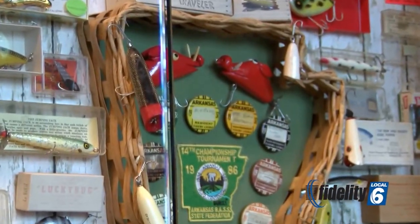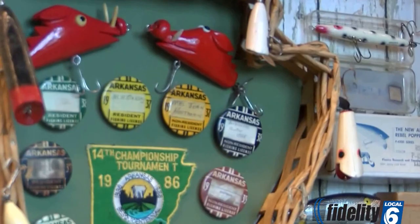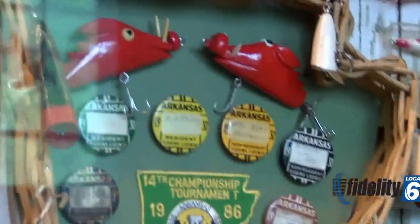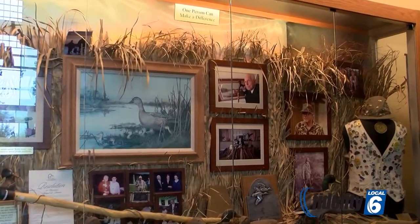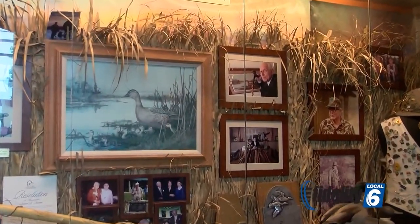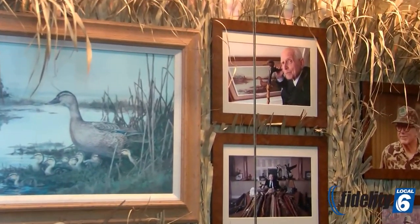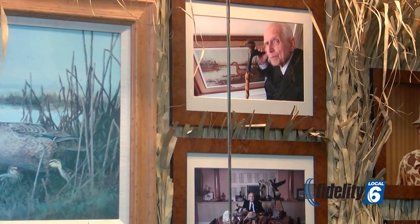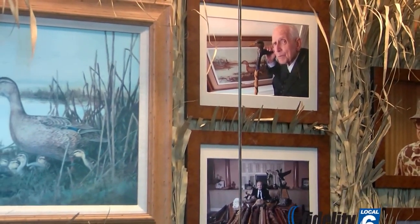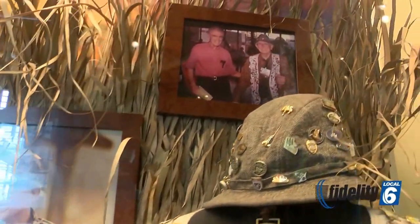And we really also want folks to realize that one person can make a difference in conservation. And the exhibit next to this features sort of the background information on a gentleman named Raleigh Rimmel. And Raleigh was a very active member in the Ducks Unlimited organization. And he was an Arkansan that passed away several years ago. But his family wanted his story told.